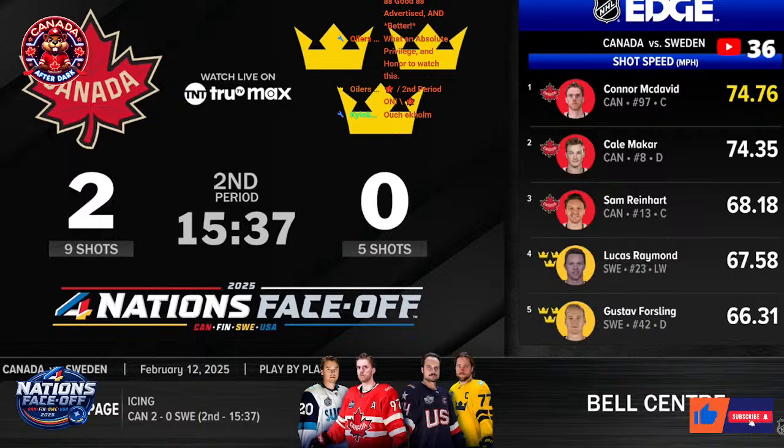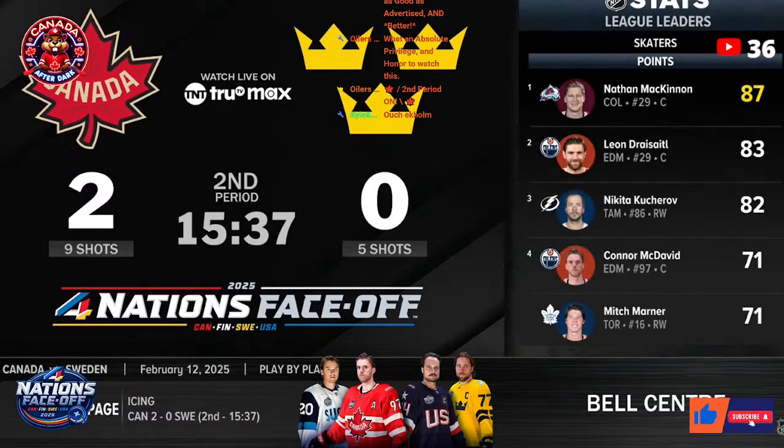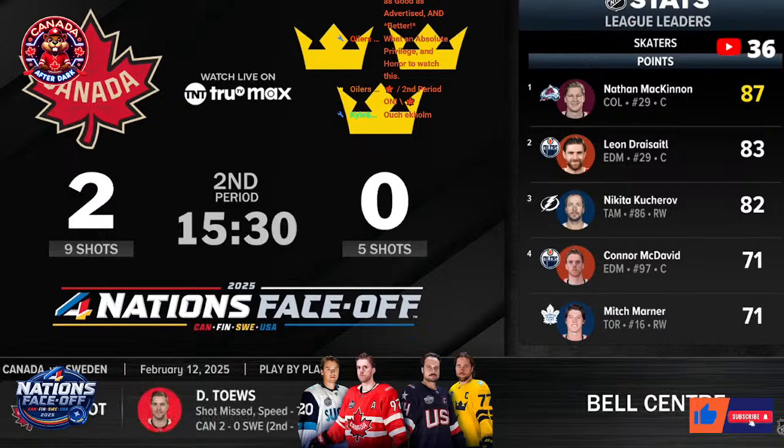Puck chipped down the ice. Looks like icing is coming up as Makar keeps Ricard Raquel in front of him. And we'll see if Team Canada changes. They do for fresh troops. And a face-off will come to the right of Gustafsson, who's got a .915 save percentage this year.